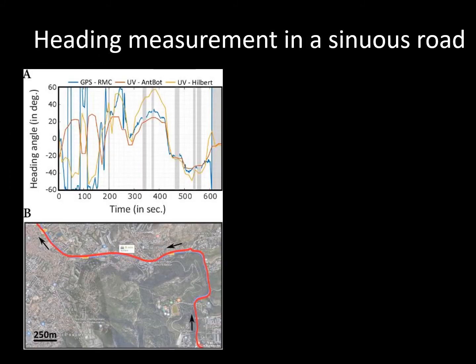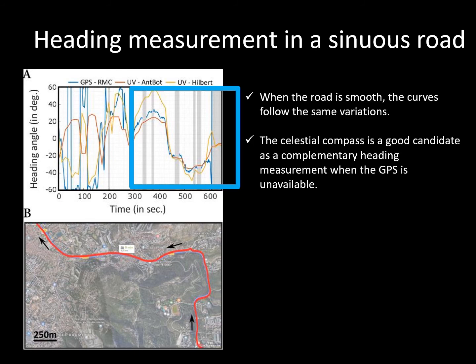Here we show data in case of a sinuous road. When the road curvature is smooth, the curves follow the same variations. As a result, the celestial compass is a good candidate as a complementary heading measurement when the GPS is unavailable.